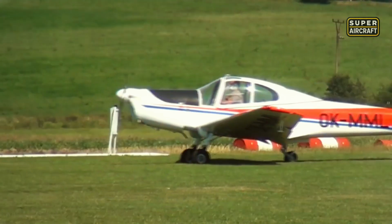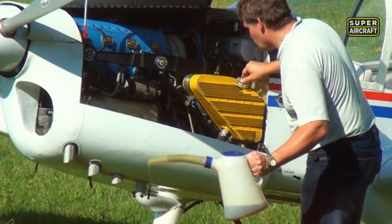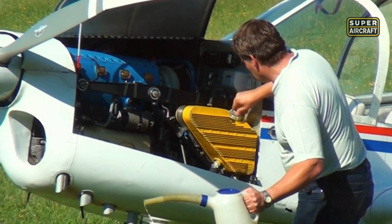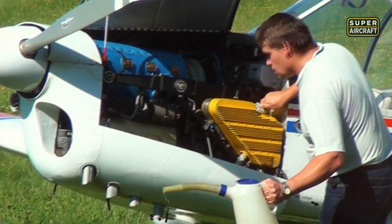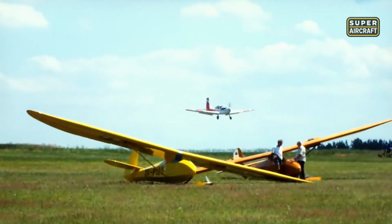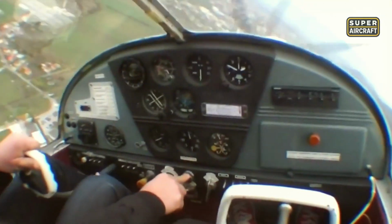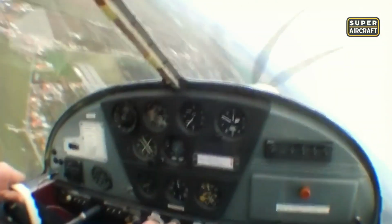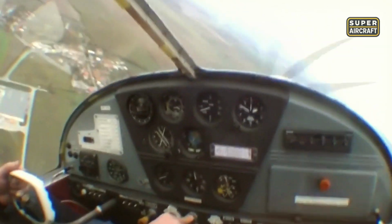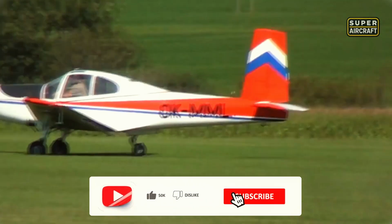Its most unusual feature was its pusher configuration. While the engine was mounted in front of the fuselage, the propeller sat behind the cabin, driven through an extension shaft. This allowed for a completely unobstructed forward view and reduced propeller turbulence around the cockpit. Powered by a Walter Minor 4-III engine, it generated around 105 horsepower and operated reliably above 13,000 feet, even in cold and rugged conditions.